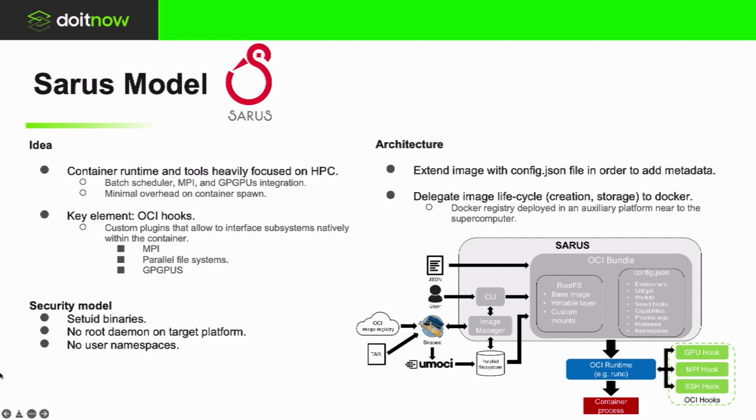Okay, then we have the Sarus model provided by CSCS. That is a tool that is focused on HPC, but without really losing OCI compatibility, which is very good for us. There is a key element in Sarus, the OCI hooks, that are supposed to provide the link between the native HPC technologies, like for instance the network and the parallel file system, and the containerization, basically abstracting all this layer of complexity. So the OCI hooks should bring to the container the full performance of the native HPC technologies.